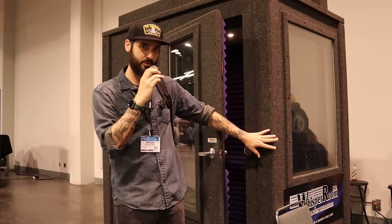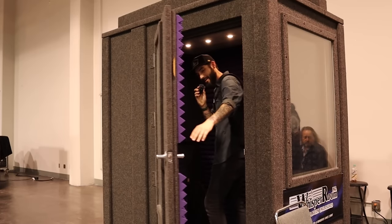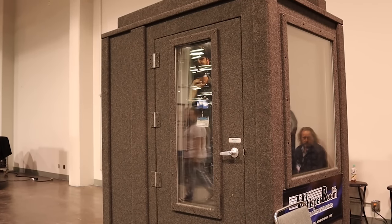We're in the drum section, which is insanely loud, and they have these whisper rooms. So what I'm gonna do is walk in here, shut the door, and let's see how much noise it actually cuts out. Okay, here we go. Wow, it's super quiet in here.